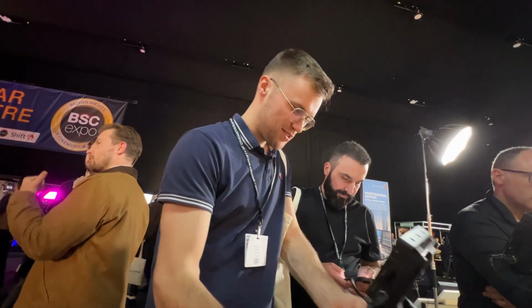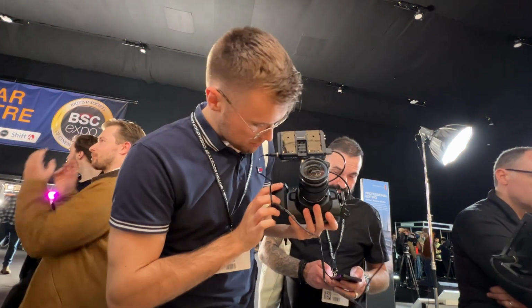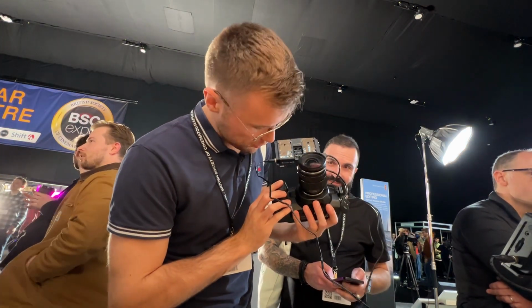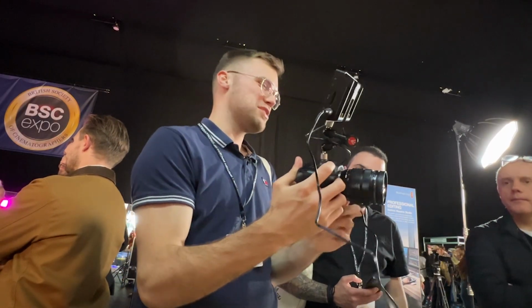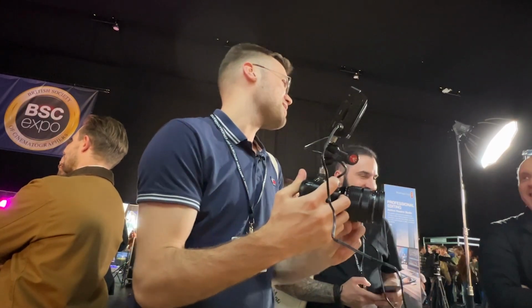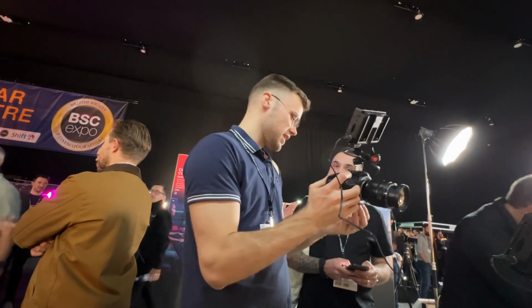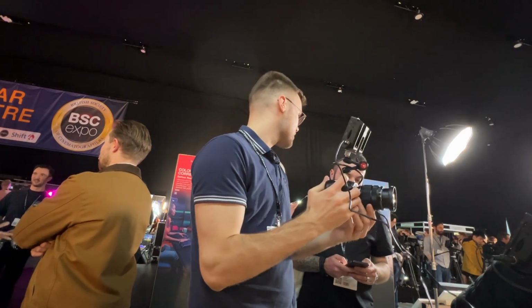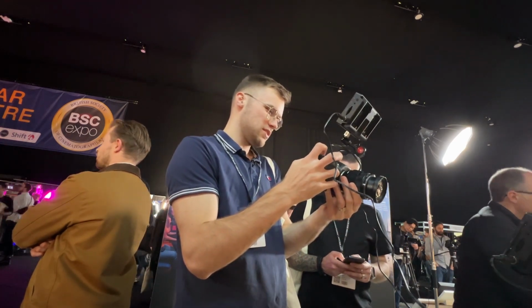Okay, so now we are trying the Blackmagic Pocket 4K, micro four thirds. I used to have this lens, but then I broke it, so that's why I know it by heart, you know. If I'm being honest, it's all plastic here. But that's how they make it, less pricey.